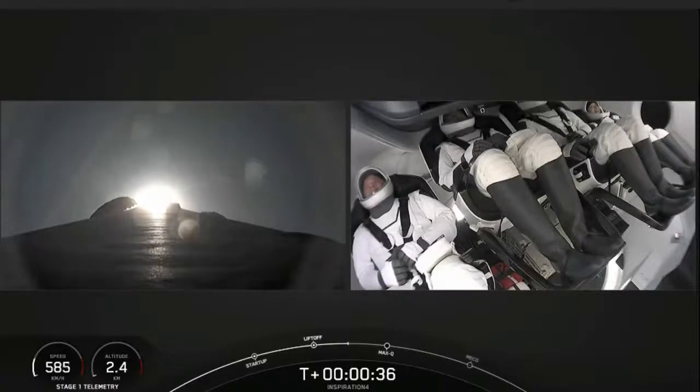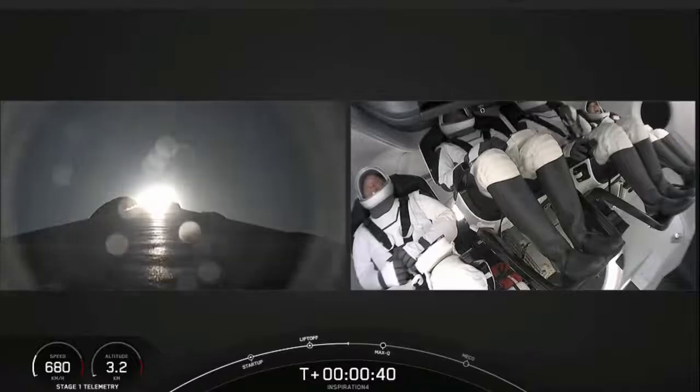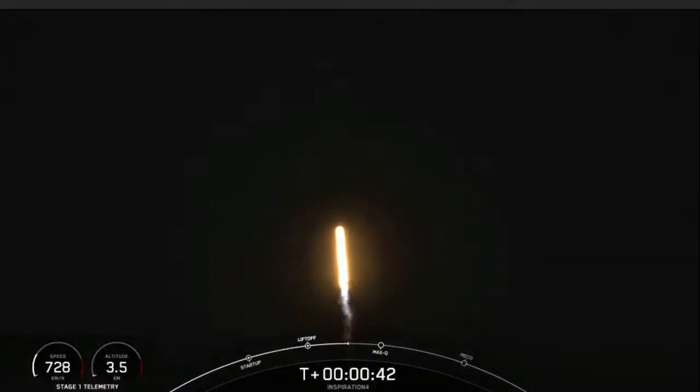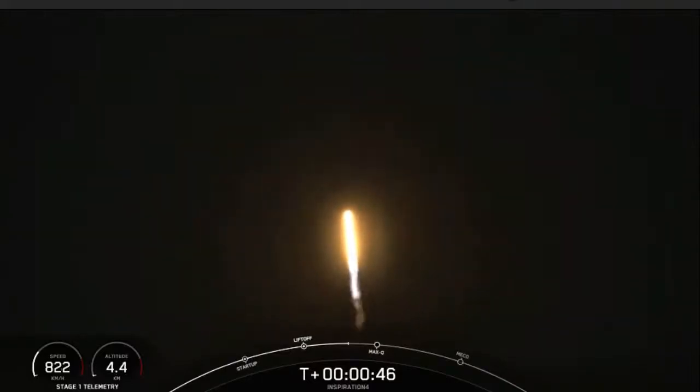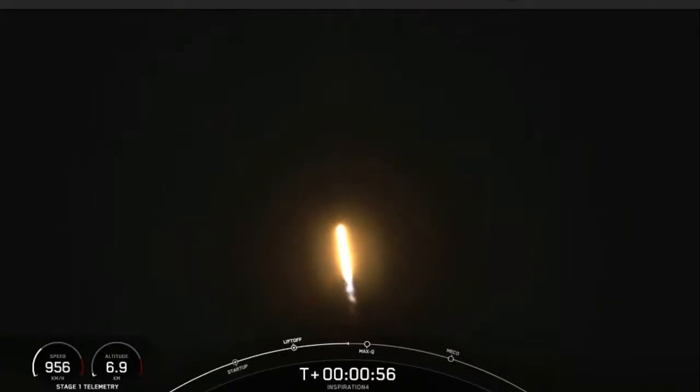Historic mission flying the Inspiration 4 crew onboard Dragon and Falcon 9. Great view of the crew in the capsule. We're into the throttle down, into the throttle bucket. Stage 1 throttle down. Throttling down in preparation for the period of maximum dynamic pressure.